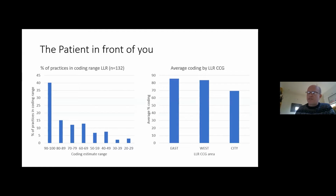And we've got 3 CCGs in LLR, and as you can see, there's quite some variation between them. So the county CCGs in east and west of Leicestershire, pretty much of a muchness, fairly good quality coding, but the city, we have a problem in that it's more variable.